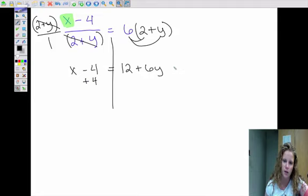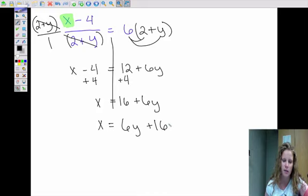And over here I can either add 4 onto the end, or I notice that I am adding 4, which is kind of like adding bananas, and I have some bananas I can add them to. Okay, I can add this 4 to this 12 because those are like terms. So I have x equals now 16 plus 6y. If I want to rewrite that in correct math form, that would be 6y plus 16, having that variable first.